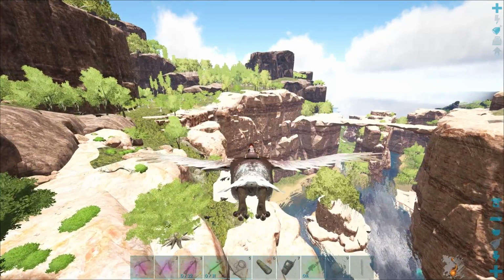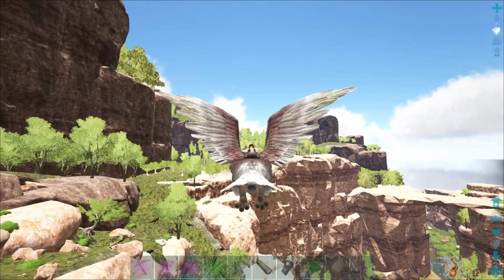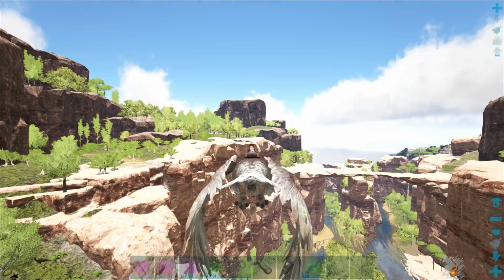Like, I'm in the right biome, but I literally do not see any cactus anywhere. So I'm probably being really stupid. If anyone out there has any idea where it is, drop me a comment. Let me know, help a brother out.